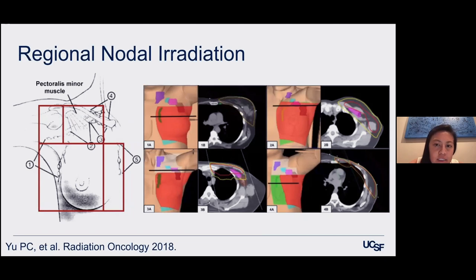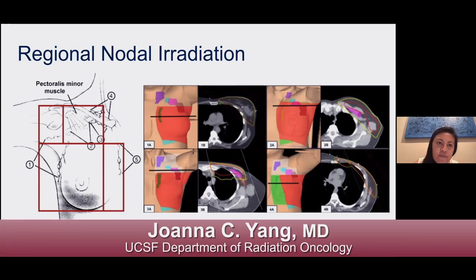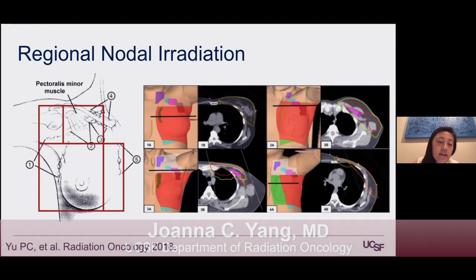So in some patients who have more advanced breast cancer, we need to treat the regional nodes. And the breast cancer regional nodes generally are under the arm, extending towards under the clavicle, above the clavicle, or along the breastbone. These are what we call the internal mammary nodes. When we treat all of them, you can imagine it gets very, very close to the heart, especially for left-sided patients. However, we know that treating these areas helps to improve disease-free survival for breast cancer patients. So the question has been, how can we do this safely for our patients?